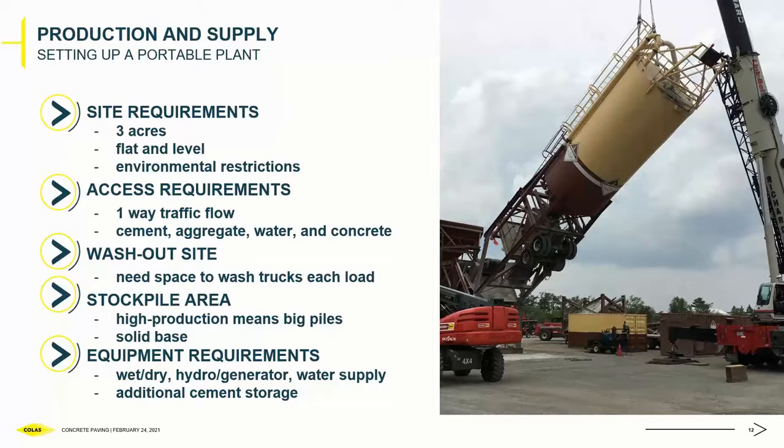And then the last thing to consider is your environmental restrictions. These concrete plants are really busy sites. They're loud, they're dusty. They're not nice to your neighbors, so you want to make sure you have lots of setback between the plant location and the neighbors. Every plant is going to have its own unique setback requirements.